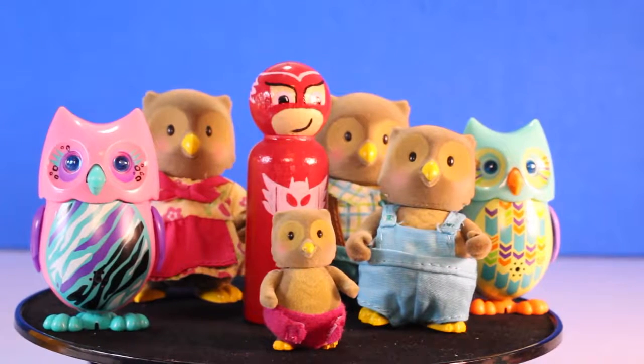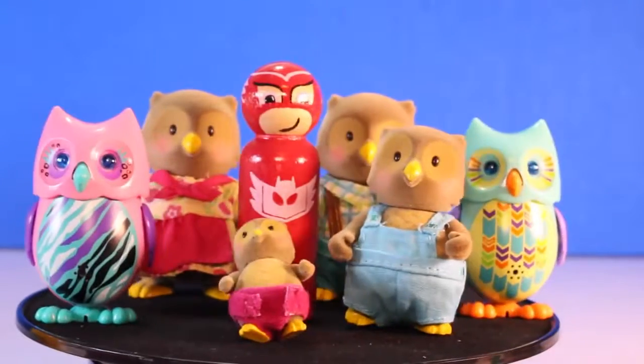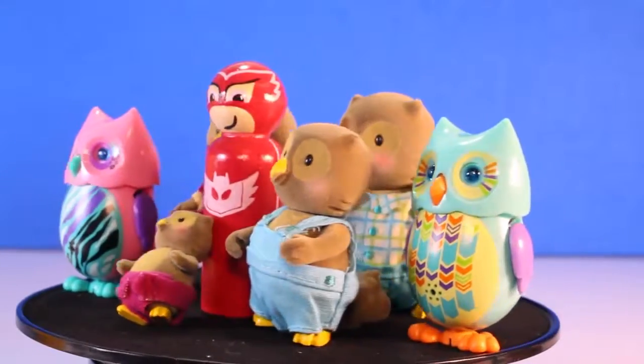So here, pals, are all the owls. Owls and pals. I think that rhymes. That we saw today. And remember, like Owlette said, owls are nocturnal, and there's over 200 different types of owls, and they have really good eyes, and they fly really, really fast. We hope you loved our very special guest.